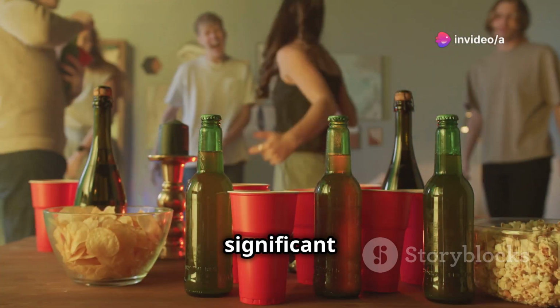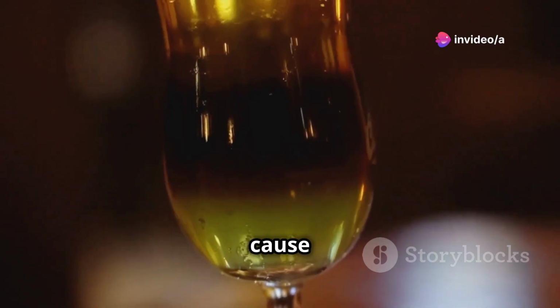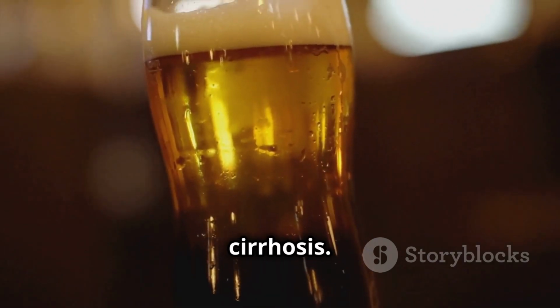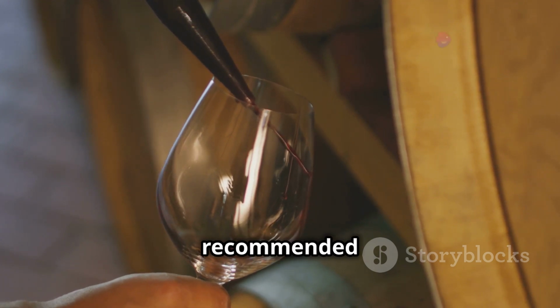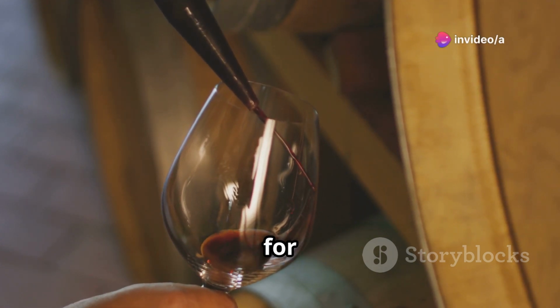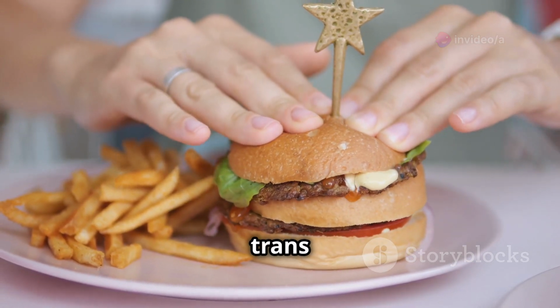One of the most significant mistakes is excessive alcohol consumption. Alcohol is a major cause of liver damage. It can lead to conditions such as fatty liver, hepatitis, and cirrhosis. If you drink alcohol, do so in moderation. The recommended limit is up to 1 drink per day for women and up to 2 drinks per day for men.